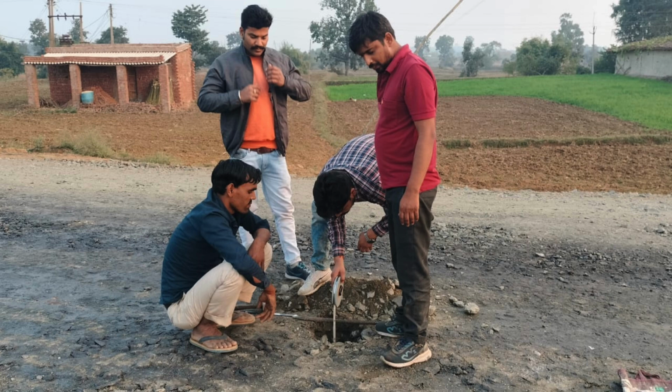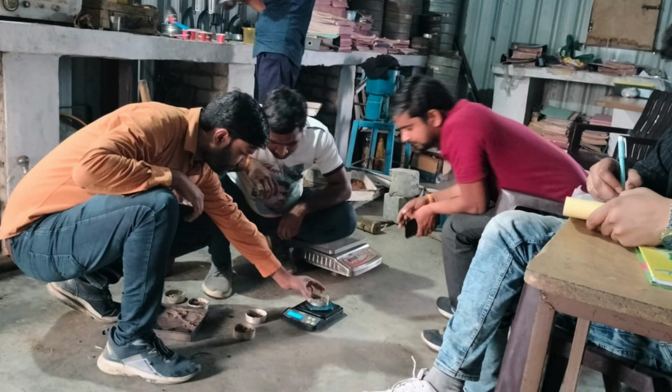Soil investigation in Laxmi Nagar involves a detailed examination and analysis of the soil properties, such as its composition, strength, permeability, and bearing capacity. This investigation is typically carried out by geotechnical engineers who collect samples from different depths and locations within the site. The collected samples are then analyzed in a laboratory to determine their physical and mechanical characteristics.